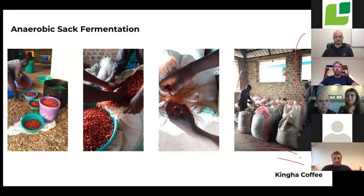So we do a two-day sack fermentation. The second picture is the coffee cherries being bagged. They're actually taking a little bit out of the sack in that picture because we try to keep the same amount of kilograms in each bag. Every bag is about 80 kgs before we tie them shut. The third picture is the two hands tying the bag shut. And the fourth picture is the coffee sitting in the central washing station after it's been bagged. When the coffee comes in, it's put in the sacks for 48 hours. And in those 48 hours, it begins to ferment in the coffee cherry.